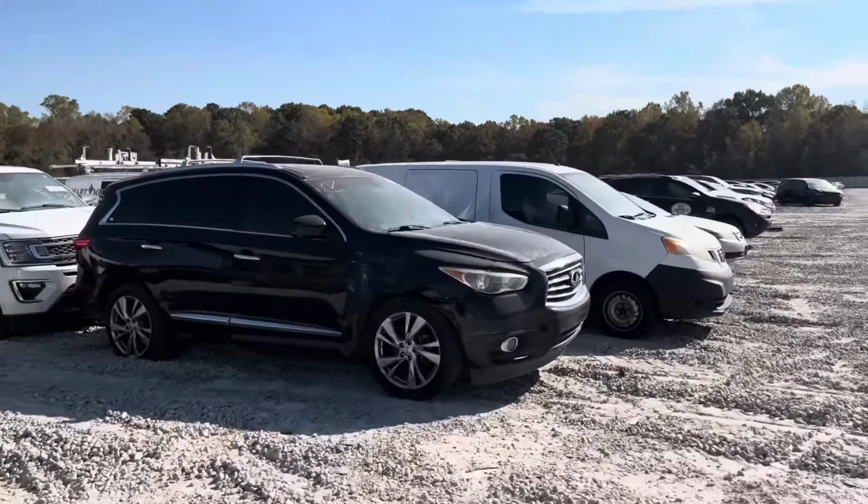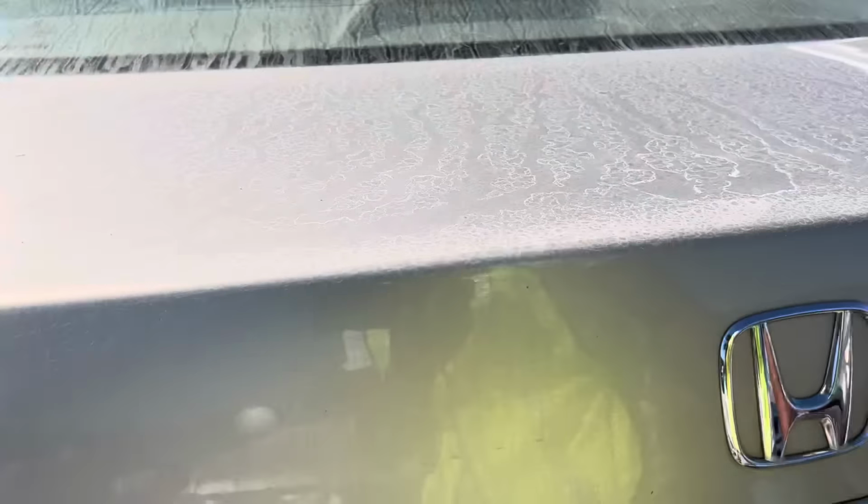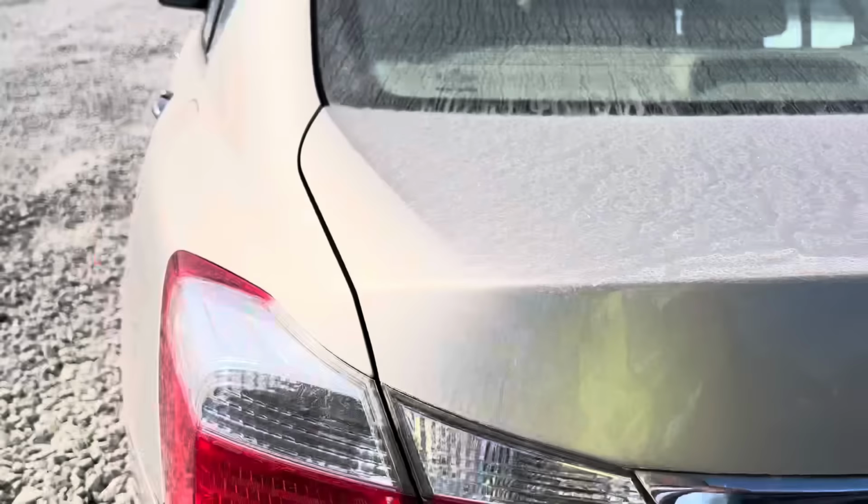There we go. So we had a 2013 or 2014, I'm not sure, Honda Accord. Ah man, it got shot up a little bit. Is that a bullet hole? So the damage on here says rear end though. See that? Damn, these bullet holes here? Gotta be, right?